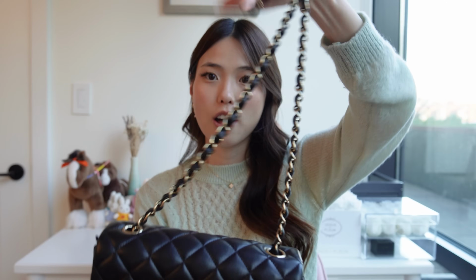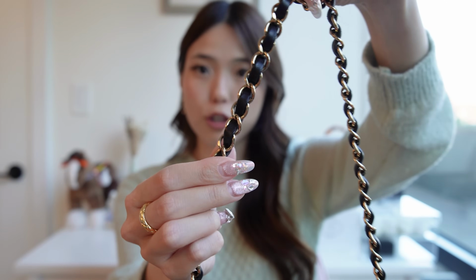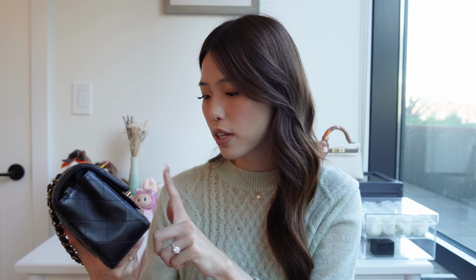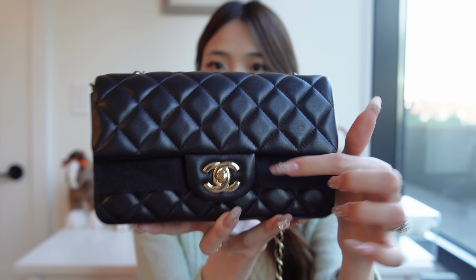Number one, the hardware is much more minimal on the Chanel flap. Obviously they have a woven chain, so it's a lot more leather heavy than hardware heavy. The CC turn lock is much smaller than the Dior Caro, so again, it's just more subtle in that sense. And I do believe that this is the yellow gold of Chanel. It's not like the champagne gold.